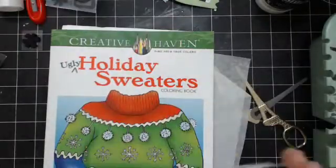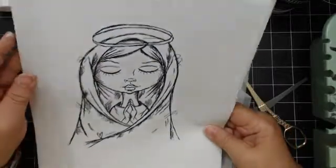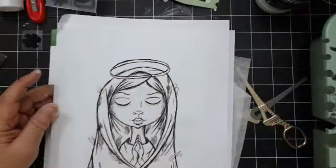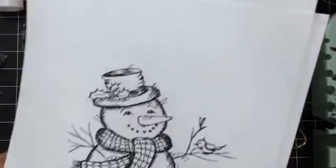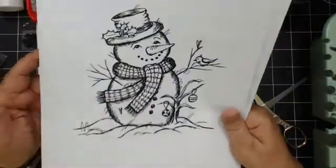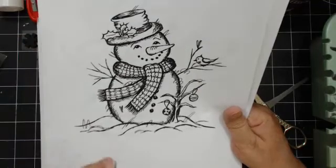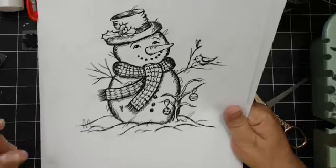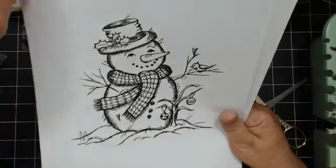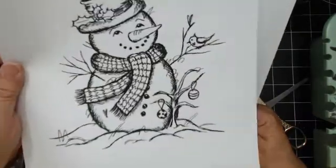So, this is our little angel. That's her angel. This one's her snowman. And it's a good price. I forget, it's like $14. And it comes with tags. I don't know if it comes with little ornaments. It's really, really cute. I saw her doing this on Periscope.